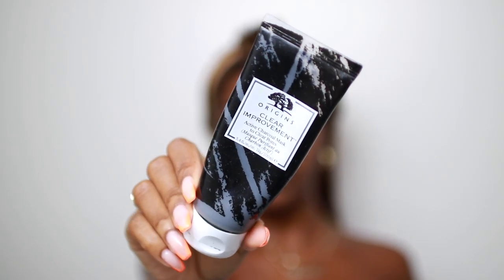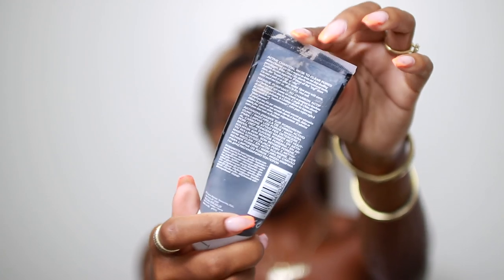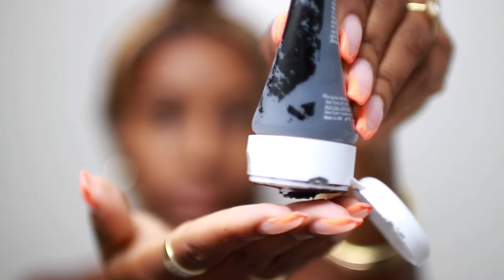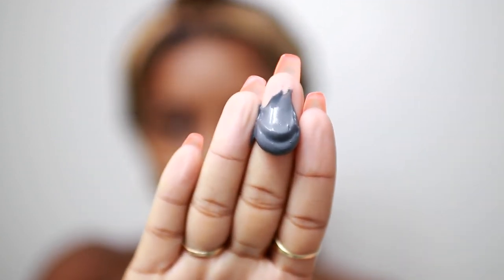So the mask I'll be using, which I talked about earlier, is the Origins Clear Improvement Active Charcoal Mask, which is definitely one of my go-tos and one of my favorites. So I'm gonna use a generous amount of this and just apply it to my skin. I make sure that my skin is dry before doing this as well.